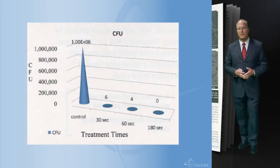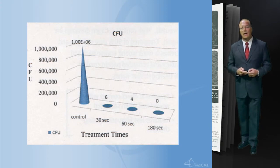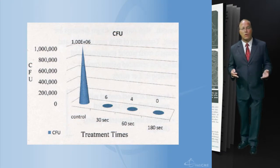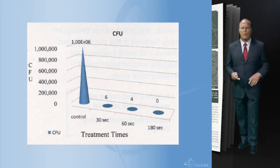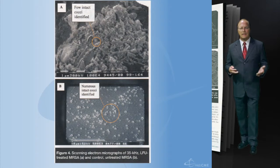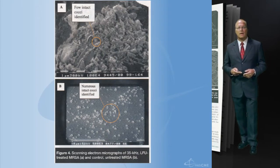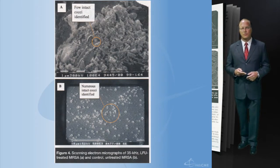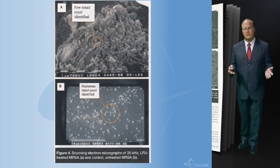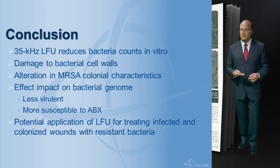This graph summarizes their findings very, very nicely. You can see the control group and the number of colony-forming organisms, very viable, healthy bacteria. However, after treatment times as short as 30 seconds, but clearly after 3 minutes of exposure to the ultrasound, near complete or if not complete eradication of the organisms were identified. Again, impressive findings. This is a scanning photoelectron microscope image where you can see healthy organisms, very intact cocci, identified in the plates, and following ultrasonic exposure, as you see in plate A, the organisms were destroyed. The bacterial cell walls essentially crushed due to the energy impact from the low-frequency ultrasound, disrupting cell walls and killing bacteria. The researchers concluded in this paper that 35 kilohertz low-frequency ultrasound reduces bacteria counts in vitro.